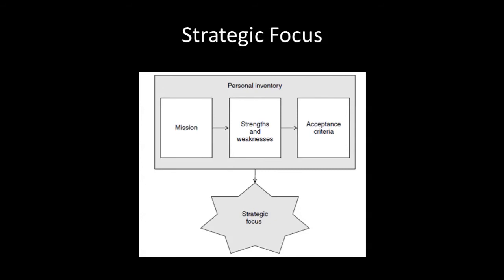There are three main items. You have a mission statement, you have strengths and weaknesses of all the team members, and you have acceptance criteria, which is a list of criteria that you use to determine which projects are undertaken by the team or the organization. These three components all add up to a strategic focus, which is really like a compass to help guide a team through the process of filtering which projects they choose to do and which projects they choose not to do.